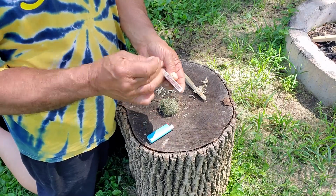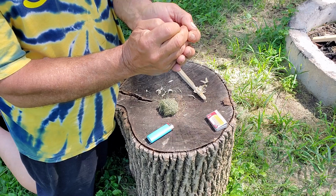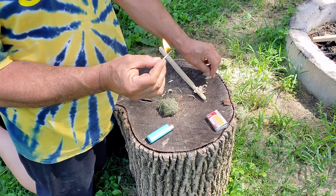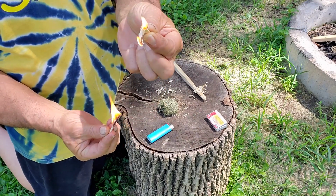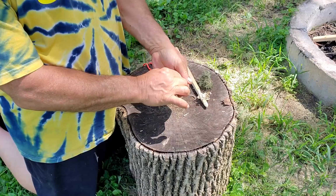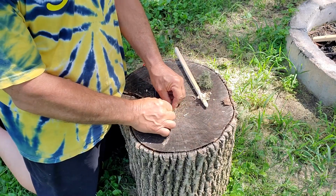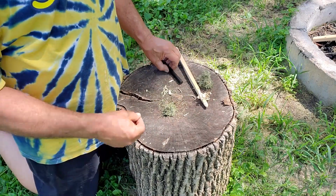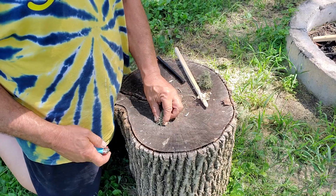You can use a match, and sometimes they work. In a windy situation, they're a little bit more difficult, but once again, I can start a feather stick with it. To start the grass, what you want to do is crush it up, get those pieces nice and small and compact together like that. And then you're going to use a match or a lighter, and it will burn very quick. A lighter, how quickly grass burns.